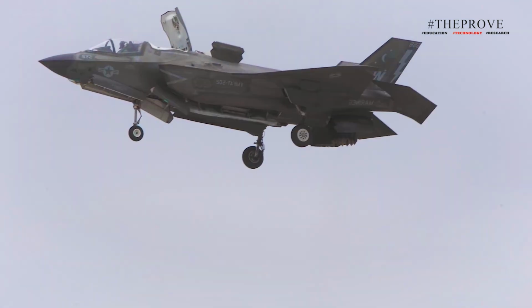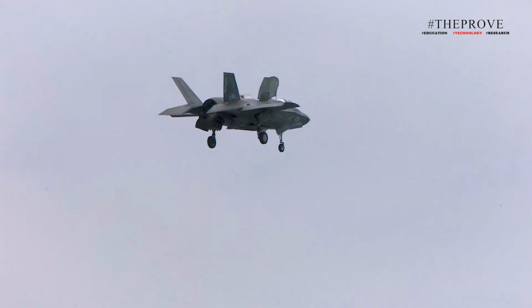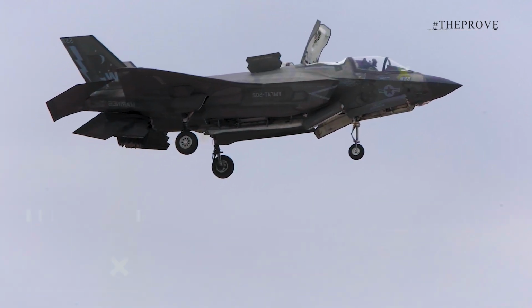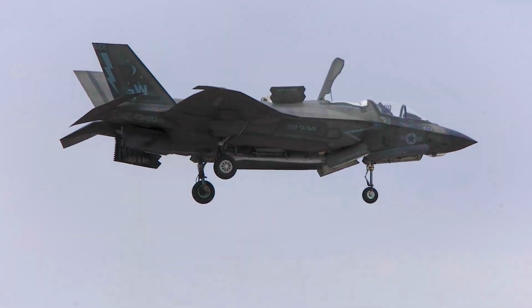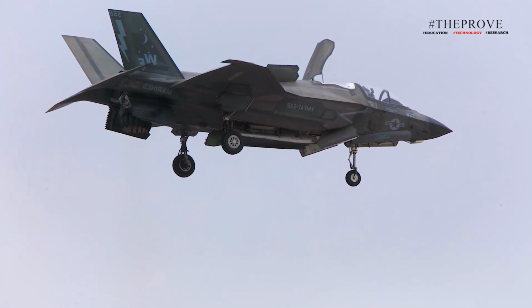Interoperability and network integration. As the F-35 enters service with numerous nations and integrates into joint forces, interoperability has become a key focus. One of the most critical future upgrades for the F-35 is its enhanced ability to communicate with other platforms, both air and ground-based.